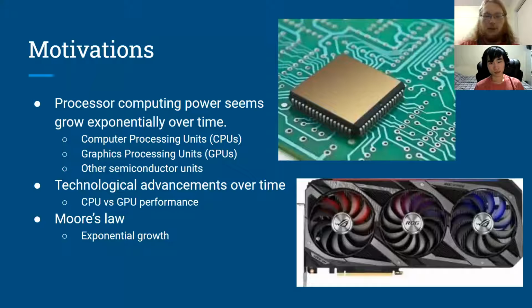So, to begin with our motivations, both of us are interested in the hardware and the hardware industry, so we decided to go with this topic. And so a few details to begin. Processing power apparently is growing exponentially over time. And this is with CPUs, computer processing units, and GPUs, graphics processing units, as well as many other semiconductor units that are partially considered in this study.